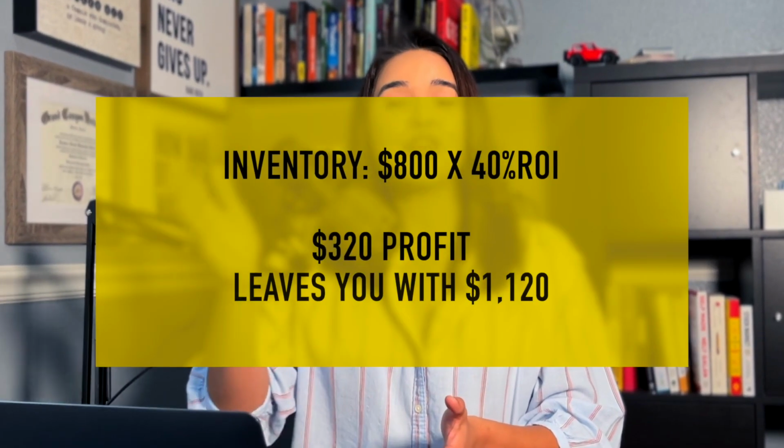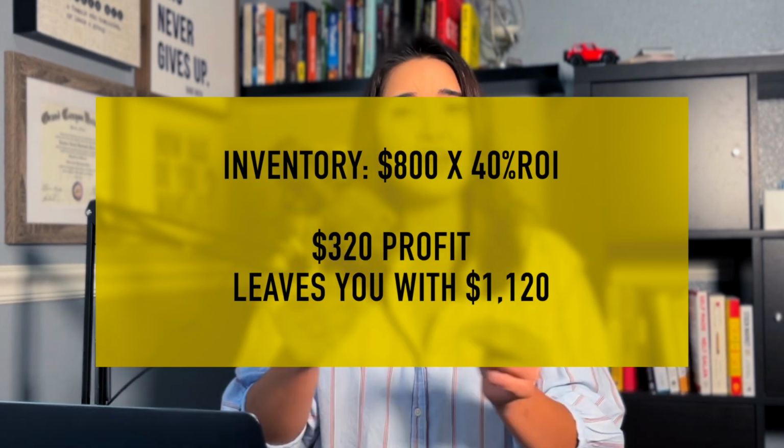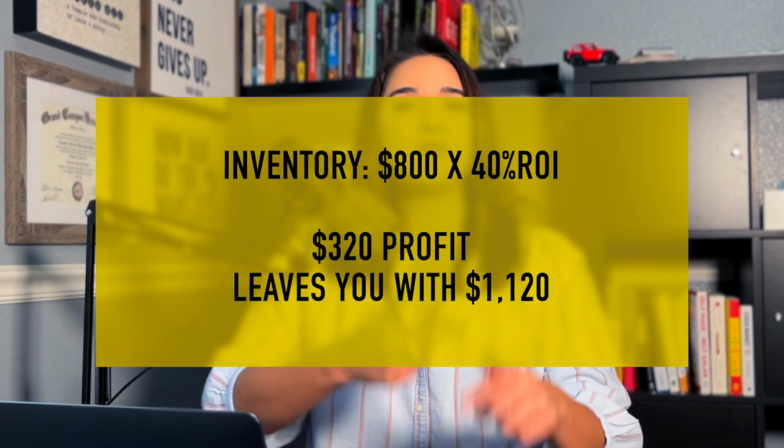Now, getting this Walmart sales tax exempt, those $800 with a 40% ROI, usually it ranges between 20 and 40, but let's use 40. If you buy inventory using those $800, you're going to get $320 of profit, initially around $1,120, to be able to play and recycle that money to be able to get that profit.